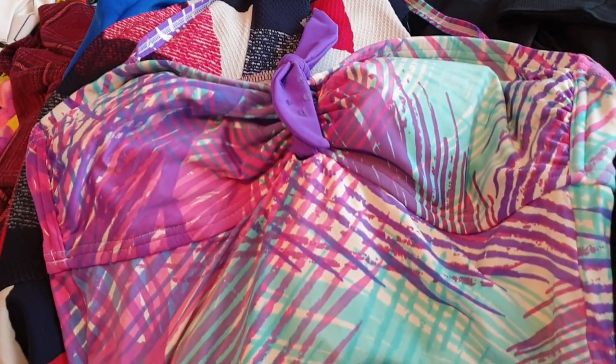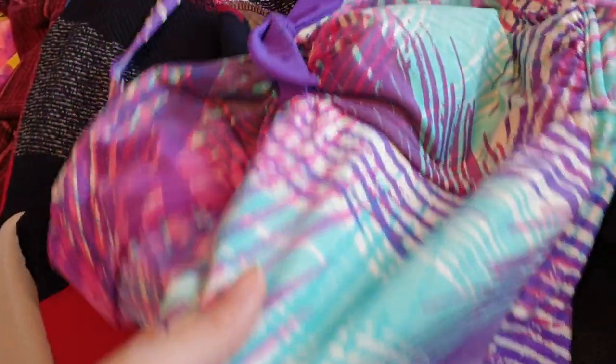Anyway, that's a random story for you, but I'm selling this swimsuit if you're interested.